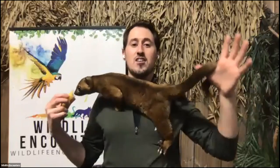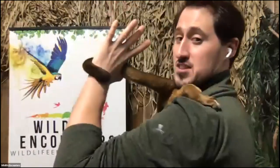But one very unique thing these guys do is they have what's called a prehensile tail. So if you watch, he grabs on to my thumb with his tail. I don't have to hold on. He's trying to grab onto my neck. I don't have to hold on to him. He does that all himself. He's wrapping around my hand. And if my hand started to go up, if he wanted to, he can hang on, but he's kind of just hanging out here with a banana right now.